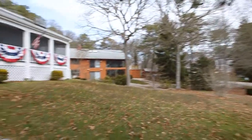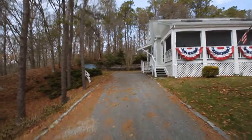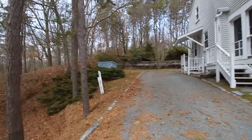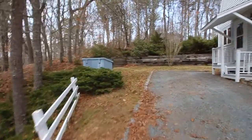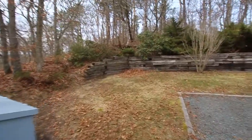This is one of the larger lots in the area, and the house is perched up nicely on a hill with a gravel driveway. And you have privacy behind. The house is built behind, so there'll be no change in the scenery that you're looking at out your back window. And there is some room for possible expansion if you wanted to add on.